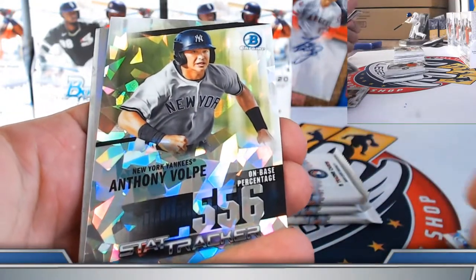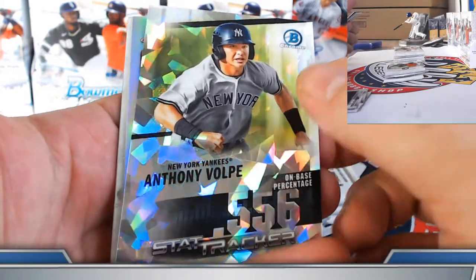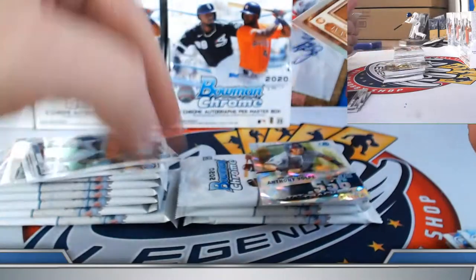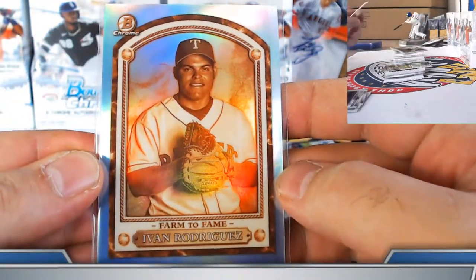All right, nice hit on the Volpe here. A little parallel action of 150. See if we can land the auto. And here comes our Farm to Fame in this one, in this case, Pudge. Little Ivan Rodriguez on the board with this one.